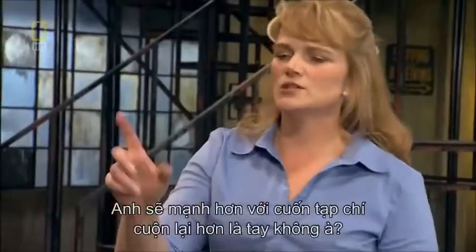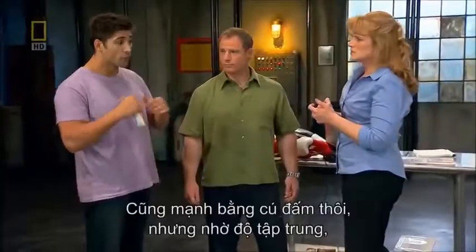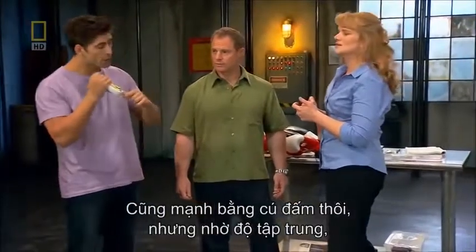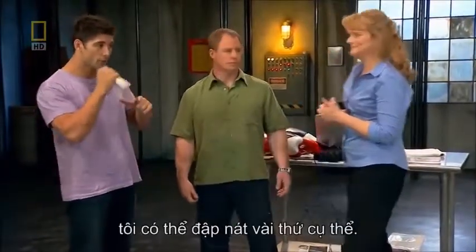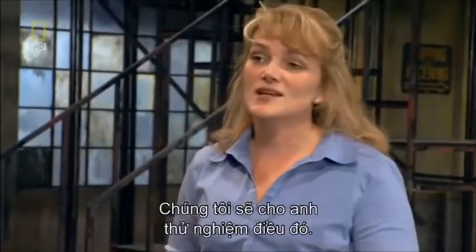So you're thinking you can generate more force with that magazine rolled up than you could with just your bare fist? I think the force could be equal to my punch, but because of the concentrated area, I could do particular damage to particular things. Okay, well, we have something for you to test that theory on.